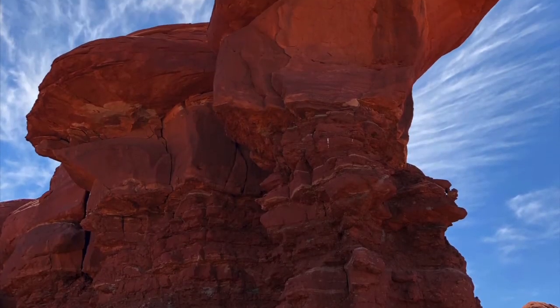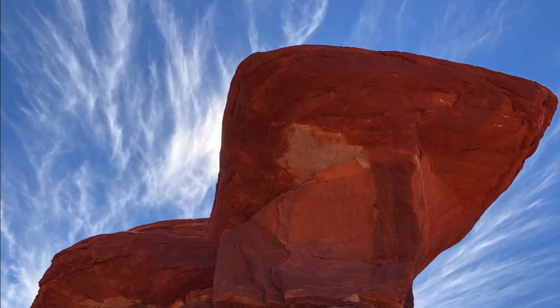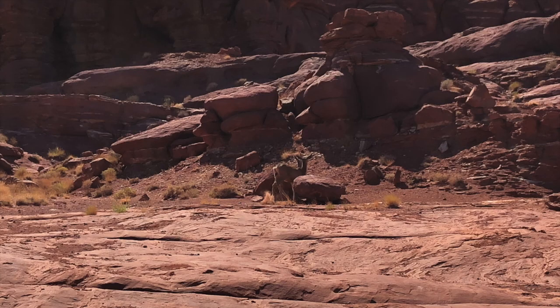This rock is pretty cool. The contrast with the sky and the clouds are nice. There were deer.